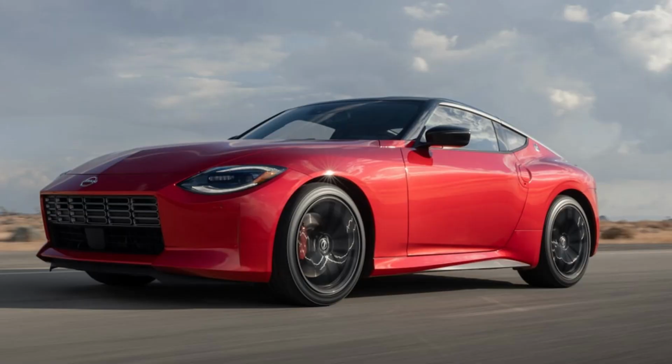But for some reason, I don't know what the engineers were doing when they designed this factory exhaust. It just doesn't sound good.